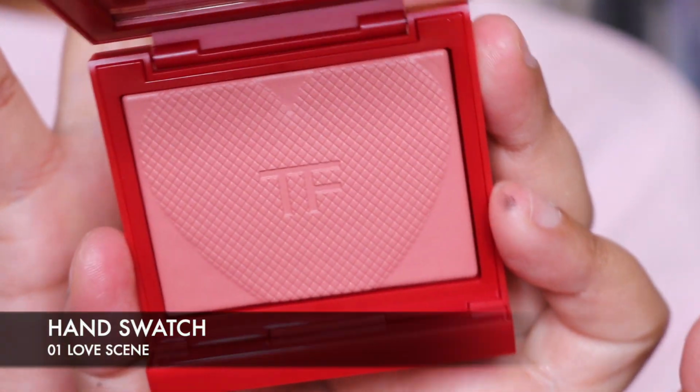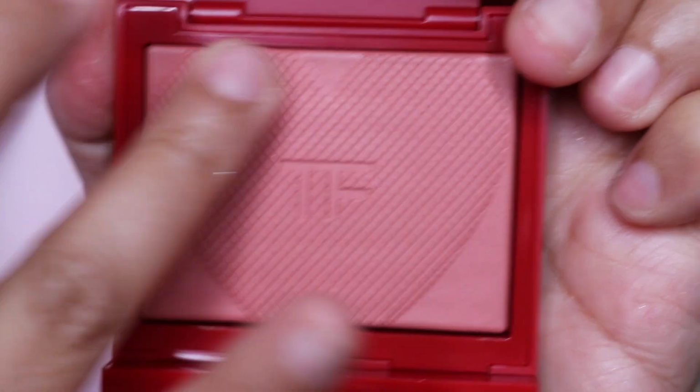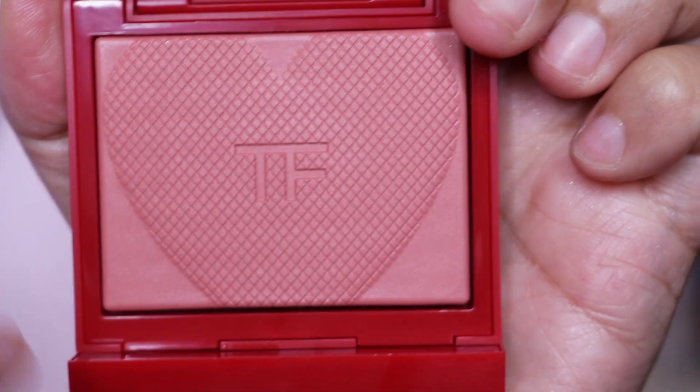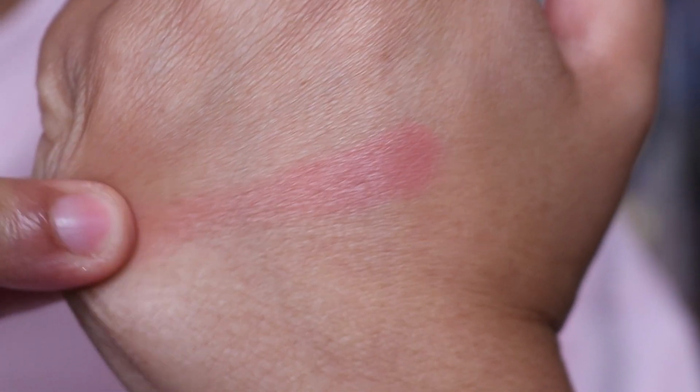I'm just going to do a quick hand swatch for you. So let's quickly do the hand swatch. You can see the Tom Ford logo, and then you've got this lovely heart, which is really cute. So this is the hand swatch.